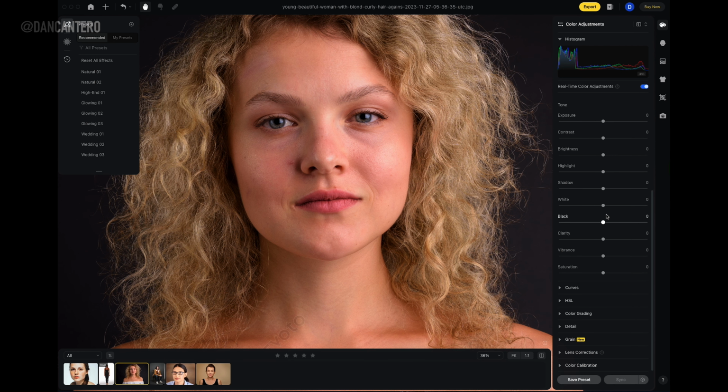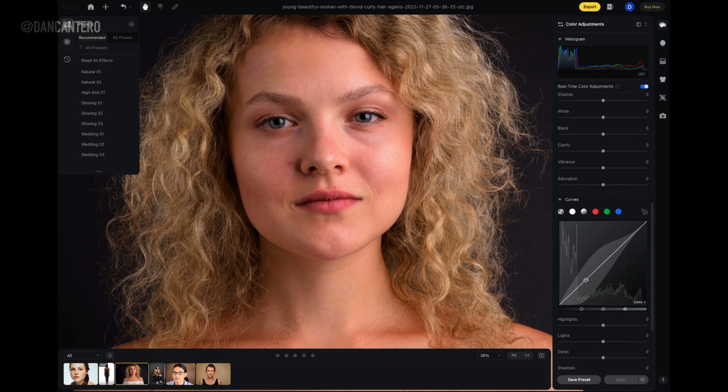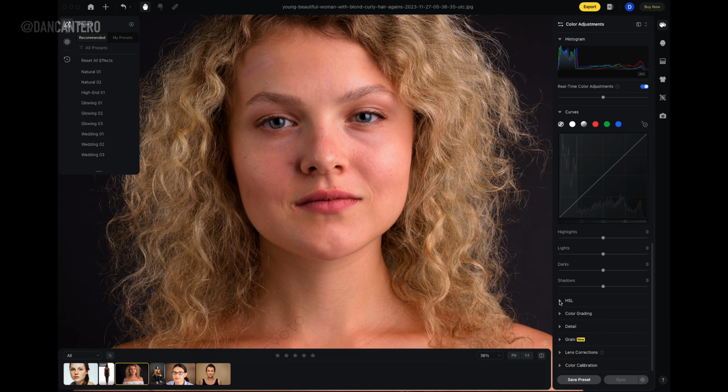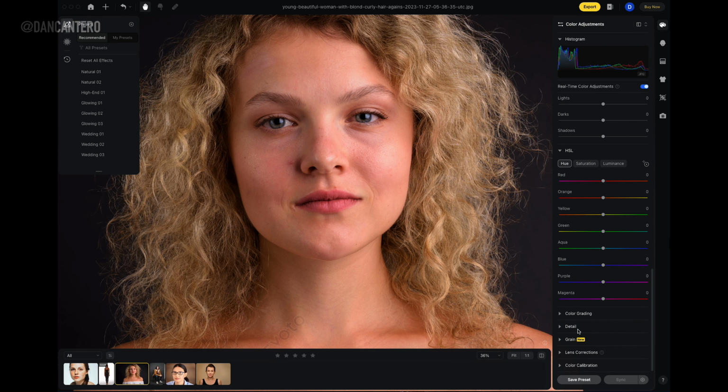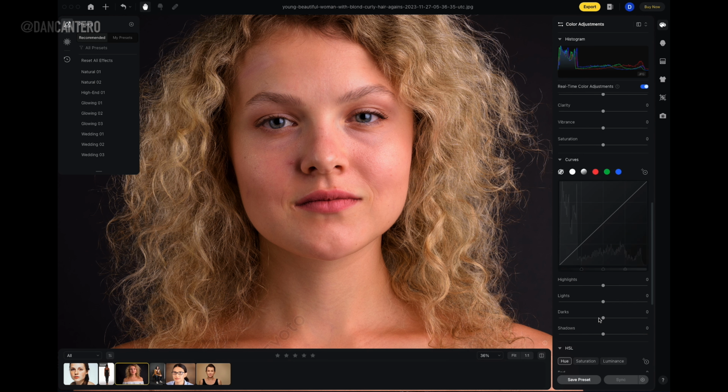And then if you scroll down, you've got these different categories in here, like you've got curves, for example. Some people like to use curves, including myself. You've got your HSL sliders where you can control hue, saturation, luminance, and then color grading, detail, all that sort of stuff. So everything that you would expect to find is here.